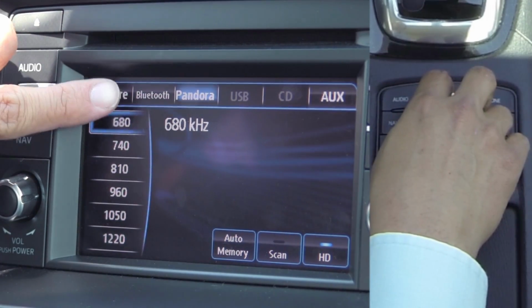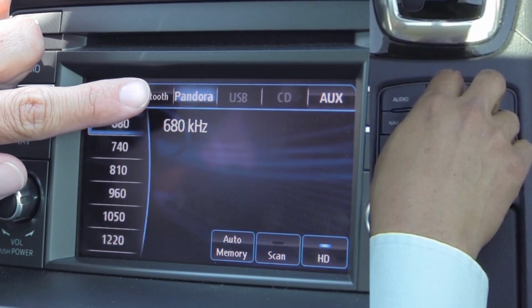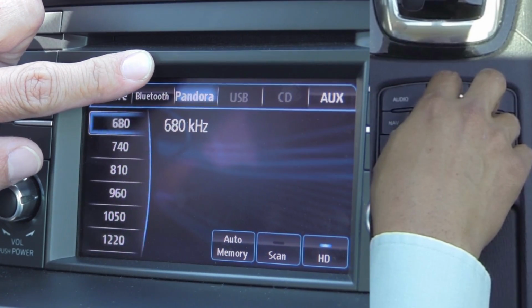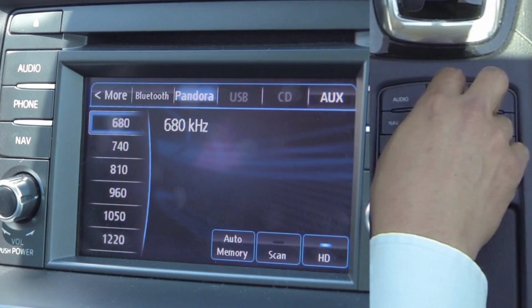We do have Pandora as well as Bluetooth integration. Pandora does not require a separate Mazda connected app or anything like that on your phone. You just have to have the Pandora app on your phone. It is a nice feature. Unlike something like BMW iDrive, where you have to have the BMW connected app in order to use Pandora, you don't need that in this system.